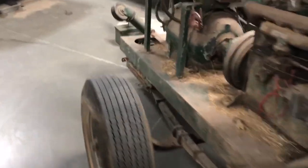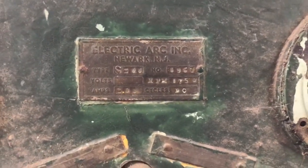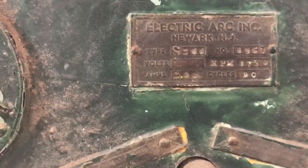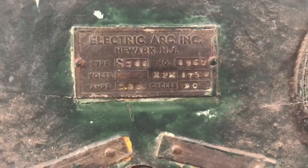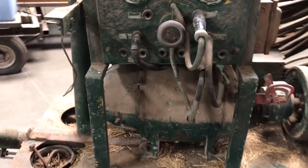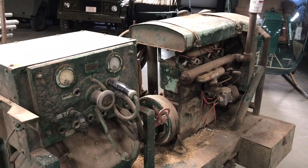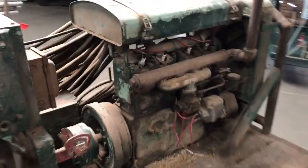Well, those tires have seen some miles, huh? So this electric arc, oops, what does that say? 200 amp machine. $17.50. So that's generally a 60% duty cycle at 200 amps at the rated output. That means 6 out of 10 minutes you can weld at 200 amps with this machine sitting right here.